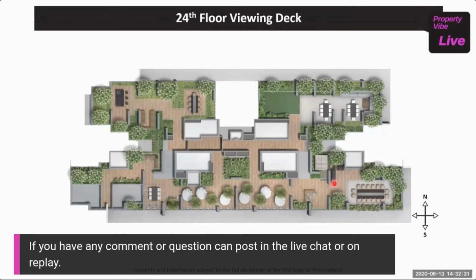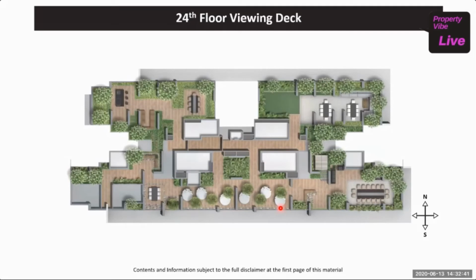A few things to highlight. Over here, we have a teppanyaki area. Okay. Then we have some nice seating down here. Really lets you enjoy the breeze as well as the sea view. Okay. And then here, there's another kitchenette where you can actually do cooking, organize activities. So we have a lot. In fact, on the first floor, we have it. On the 14th floor, we have it. On the 24th floor, we have it also. Okay. So a lot of beautiful areas to hang out.